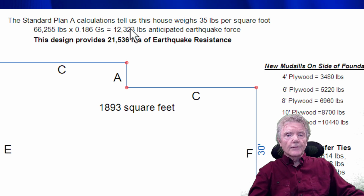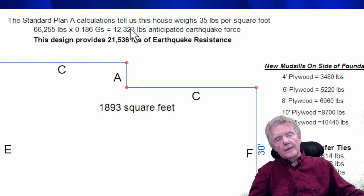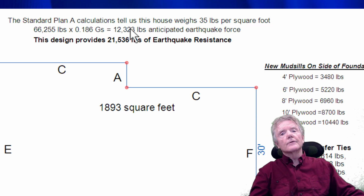Now imagine it like this. There's a vehicle that weighs 12,323 pounds and the bumper is touching the floor of your house. At the same time, it has a chain that's attached to the floor of your house and the bumper. So what happens, it accelerates at 1.86 Gs, then it goes very suddenly in reverse at 1.86 Gs, and it goes backward and forward, backward and forward, backward and forward, the entire duration of the earthquake. And we need to put in enough earthquake resisting hardware to resist that force.